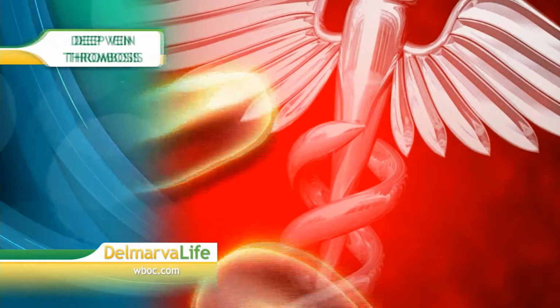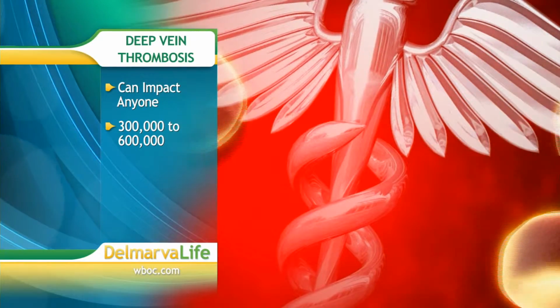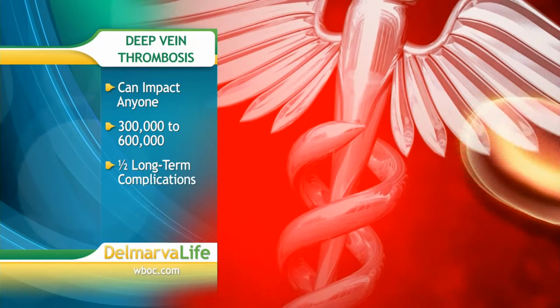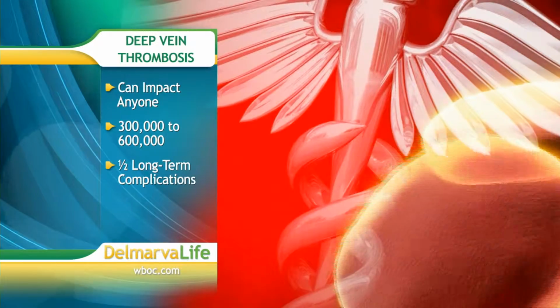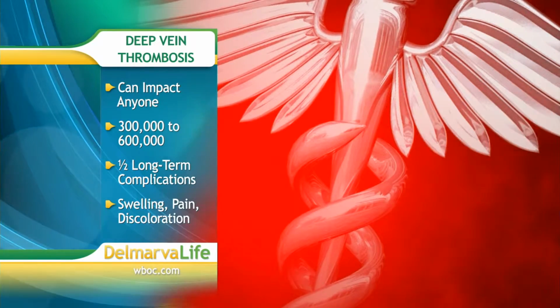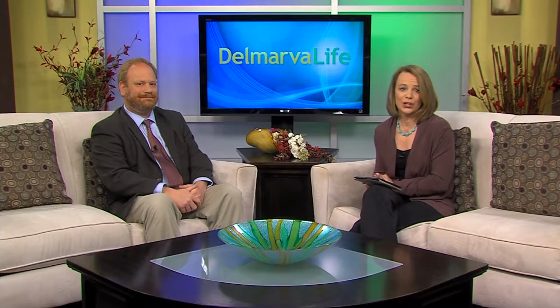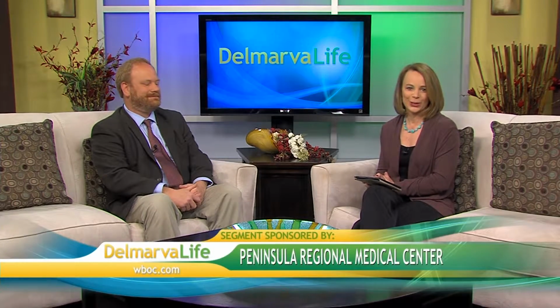DVT can affect anyone. In fact, the CDC reports 300,000 to 600,000 people are affected by the condition each year. Among people who have had a DVT, the CDC reports half will have long-term complications such as swelling, pain, or discoloration. Perhaps the silver lining to all of this, though, is that DVT is very much preventable and treatable. We just have to know when there might be a problem. So joining us today to help us figure that out is Dr. Doug Wilhite, a vascular surgeon with Peninsula Regional Medical Center.